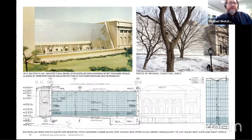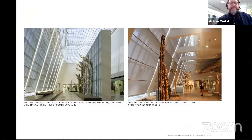So Roche and Dinkeloo understood this in 1970, and you can see their original intent for the facade was to have a more reflective or translucent or opaque glass at the upper portion of the facade and a more transparent glass below. And then when they did the construction drawings in 1975, you can see below there were two kinds of glass which we differentiated, the more transparent one at the bottom and the more opaque one at the top. However, the curtain wall technology and glass technology was perhaps not quite up to the role of handling the situation, and there's been a lot of remedial efforts taken since.